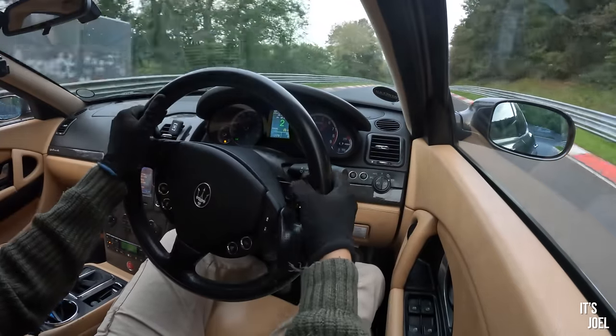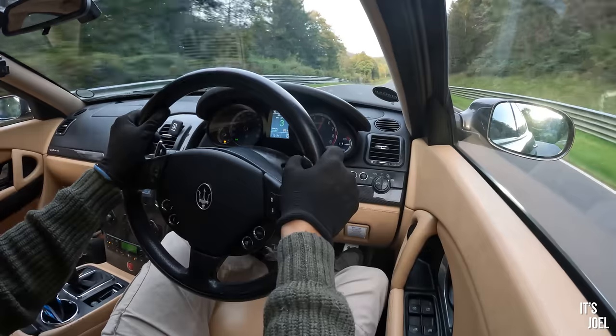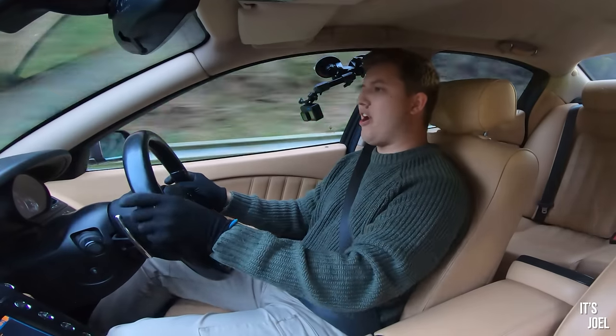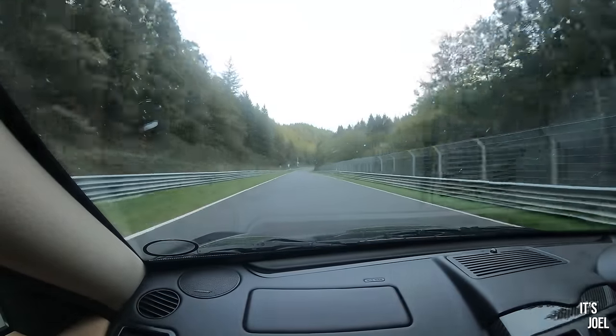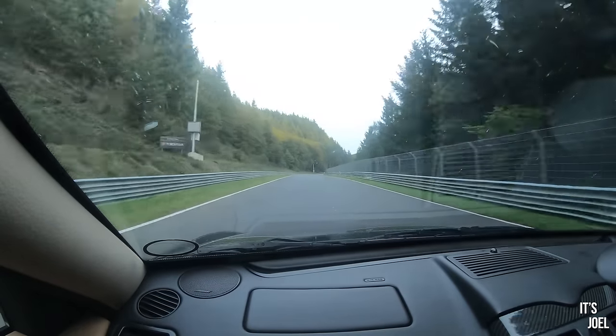Power, power, power. Come on, baby. 80 miles an hour. 90 miles an hour. 100 miles an hour, third gear still. I love how we can keep third gear all the way up to 110. And according to the car, we've got zero range of fuel, so fingers crossed we don't actually conk out.